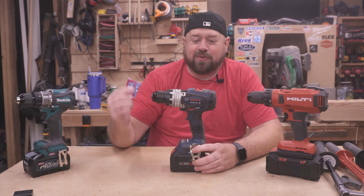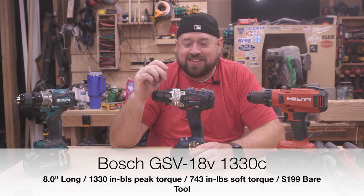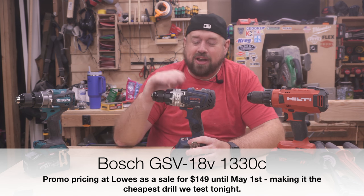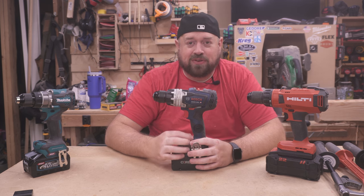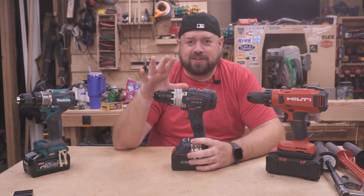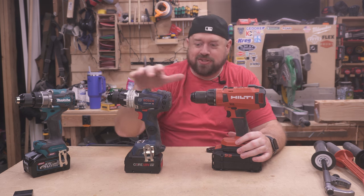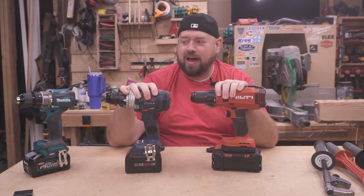Now, as I mentioned, one of the other ones that we're going to be talking about today is this. This is going to be the Bosch GSV18V1330C, and this is what was dubbed as the world's strongest drill by Bosch in their marketing when it was released. Basically, the figure that they quoted is that it had the highest soft torque figure, which was going to be commonly for drilling in wood applications, and it was roughly 750 some odd inch pounds of torque. Now, when Hilti came out touting over 800 inch pounds of torque in its soft torque application compared to the 700, that was kind of what was the direct comparison that a lot of you felt.